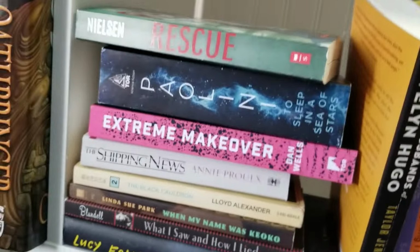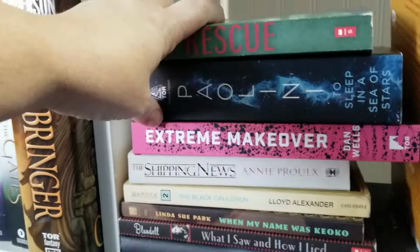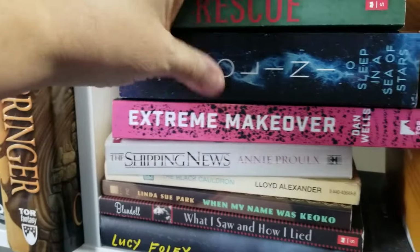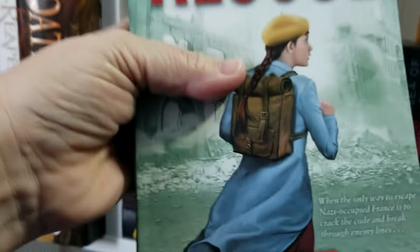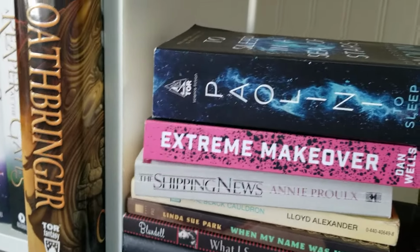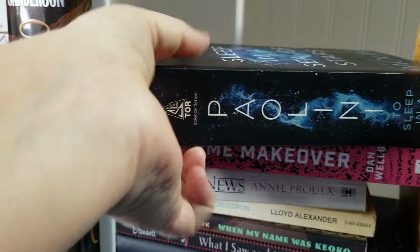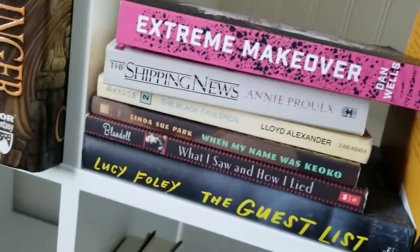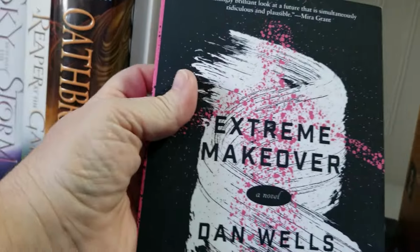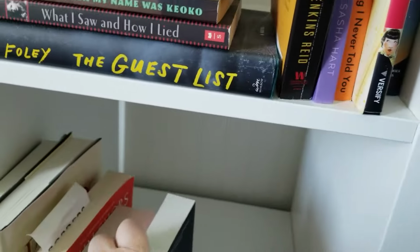And what's this shelf? These are the ones I just got signed last week, these first three, at the event that I went to. Rescue, I'm not gonna read immediately, so I'm gonna take it down for now. The Christopher Paolini book, I really wanna get to, so it's gonna stay. Extreme Makeover by Dan Wells, I bought last week and had him sign. I think I'm gonna try to get to that one sooner than later.